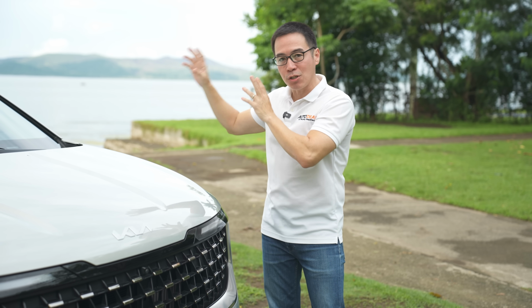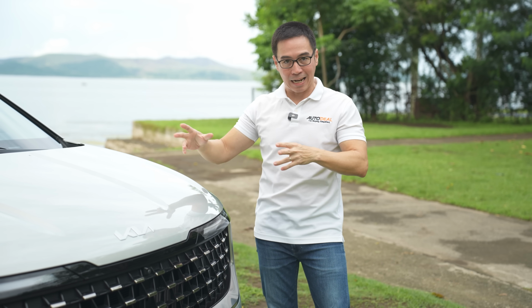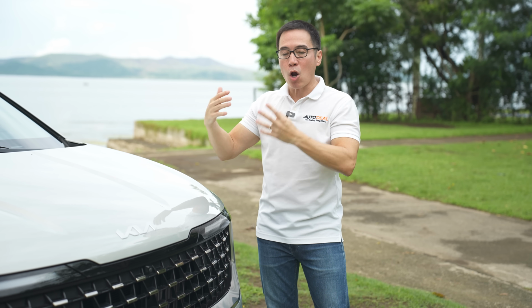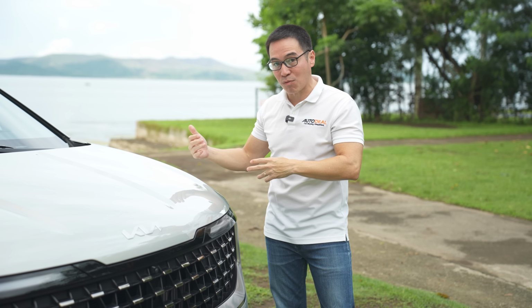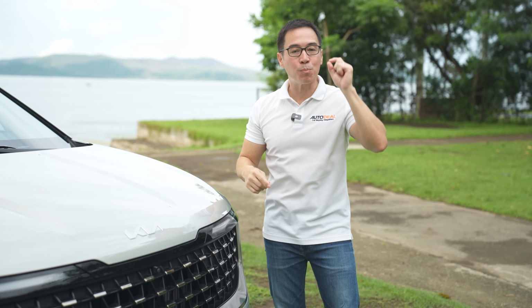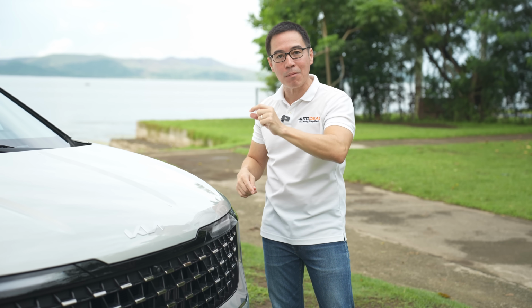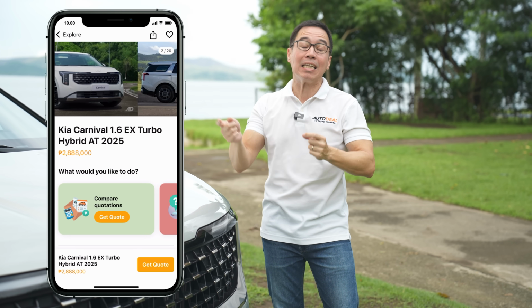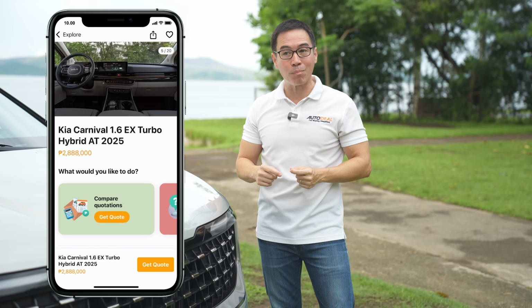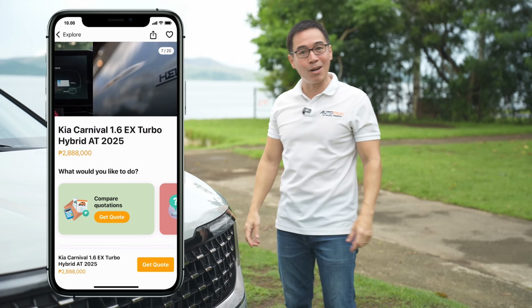But wait, there's more. If the relaxation seats and the copious amount of tech is not necessarily something that you need, you can opt to get the EX variant, which, by the way, still has a hybrid system and is priced exactly the same as the diesel variant, the diesel EX variant, which is 2,888,000 Philippine pesos. That's some pretty good pricing right there.